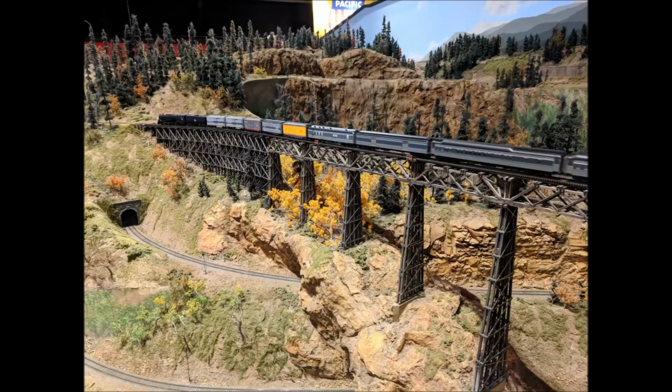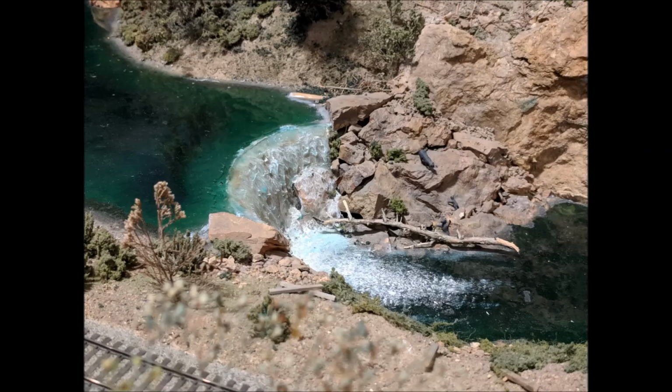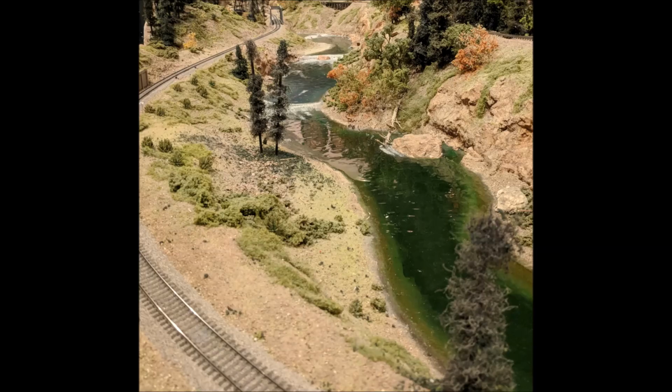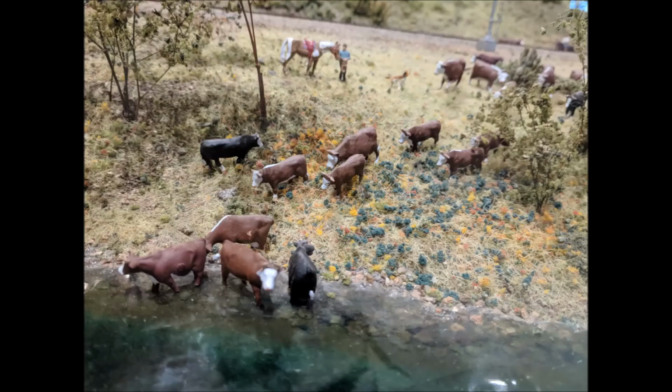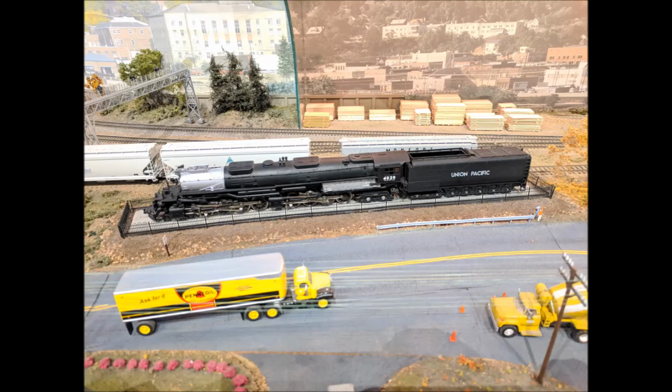So we generally saw a lot of diesel, but there was some steam. This was a really long passenger train. The water scenes, they had different things. There was bears, there was guys getting knocked out of their canoes, there was cattle, there was all kinds of stuff. Really, to appreciate it, you really need to go.